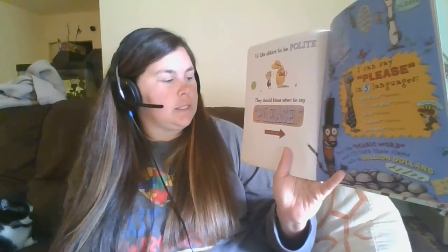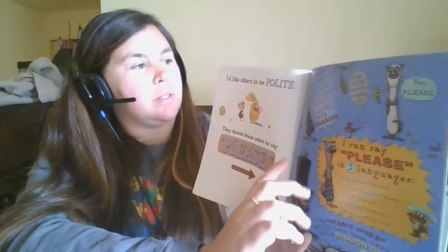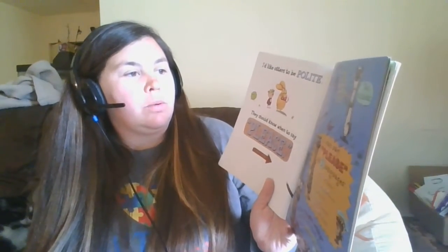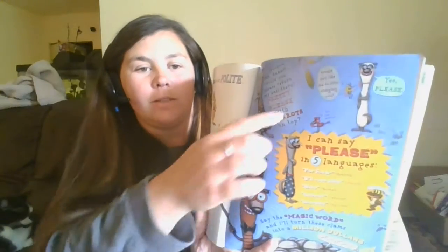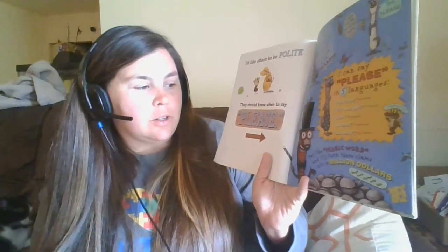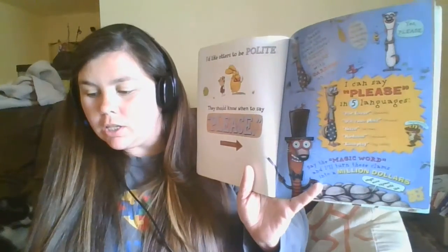I'd like otters to be polite. They should know when to say please. So over here on this page we have some things that might be some examples. Yoo-hoo, Mr. Rabbit, would you please return my ball there? Pretty please with carrots on top. Would you like me to stop stinging you? Yes, please. So the bee is saying, would you like me to stop stinging you? Yes, please. Say the magic word and I'll turn clams into $1,000,000. Magic word rhymes with cheese.